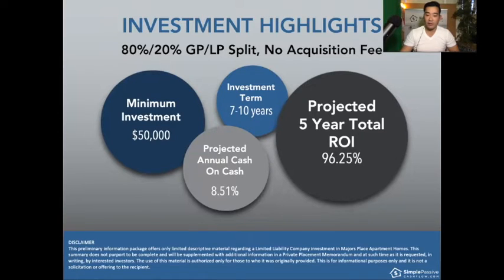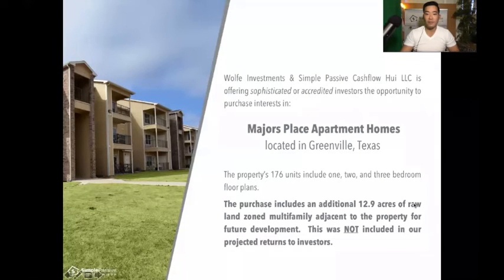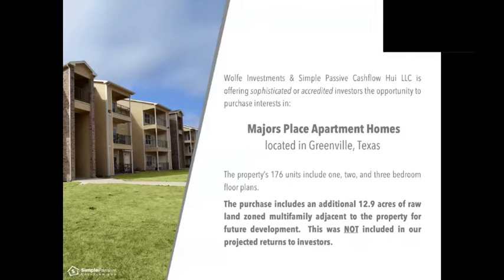There's another disclaimer on the bottom of the page, which you can read later. The offering we're going to be putting out again is 176 units, with 1, 2, and 3 bedroom floor plans, located in Greenville, Texas, just north of Dallas. We'll be talking about this a few times, and hopefully you can ask questions. This purchase includes an additional 12.9 acres of raw land for multifamily.